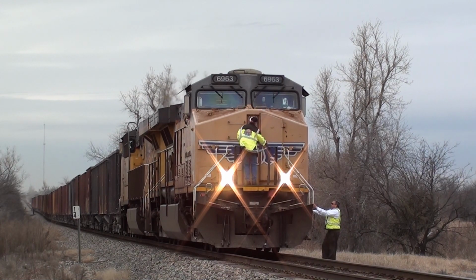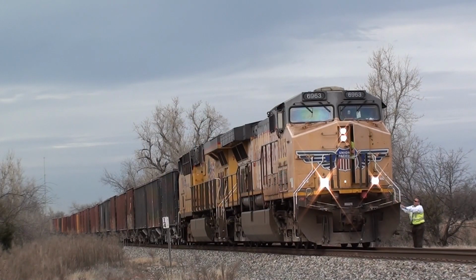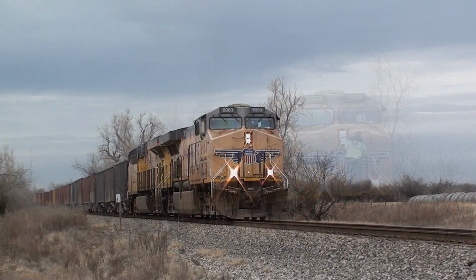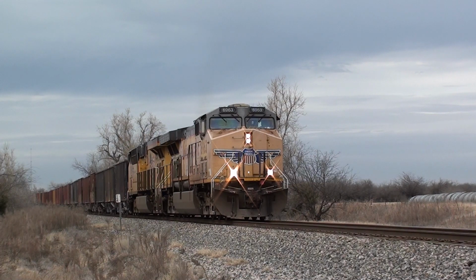I didn't catch the reason for this stop on the scanner, but it wasn't a crew change. The same guys that climbed aboard got back off a few minutes later, and then the train proceeded south.